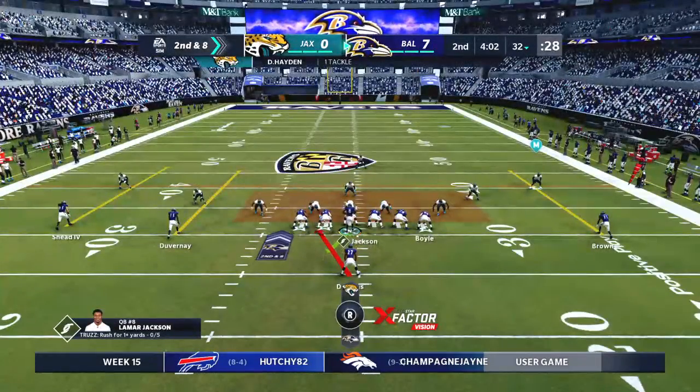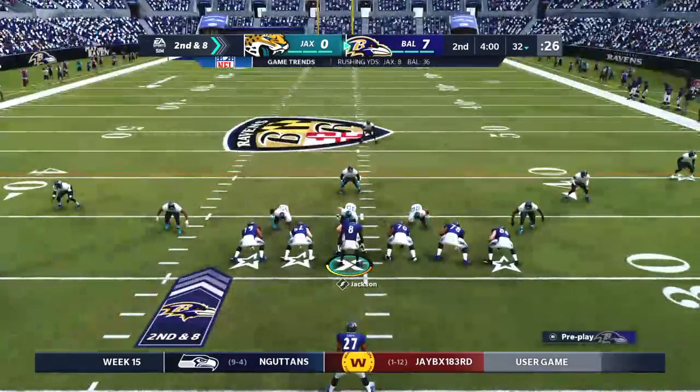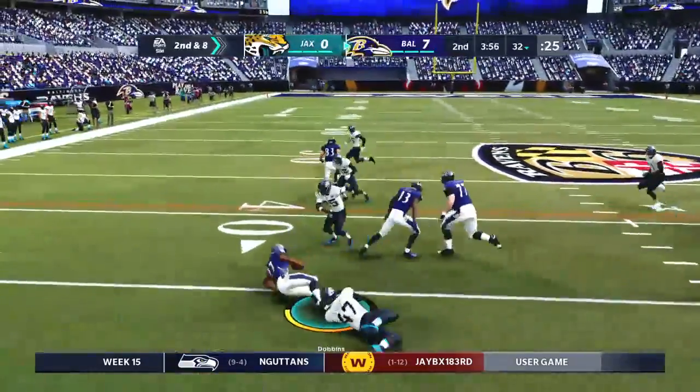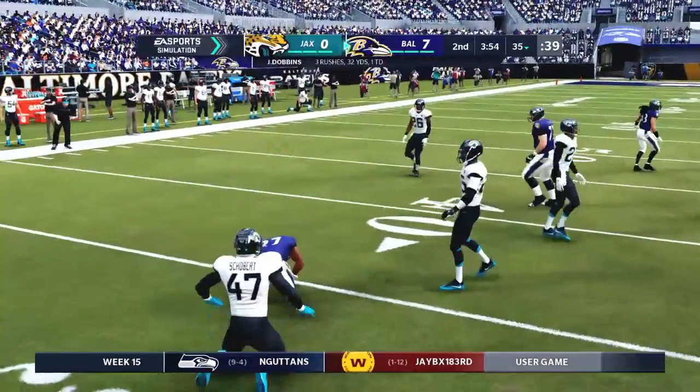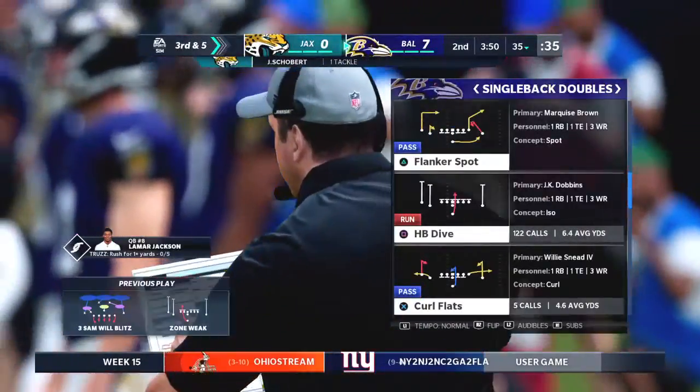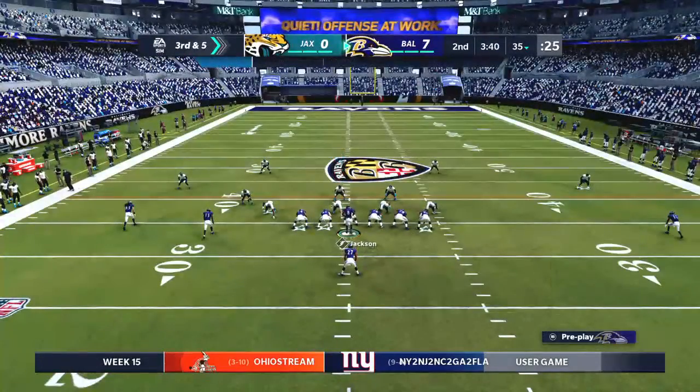Now 2nd and 8 at the 32-yard line. Jackson on the give to Dobbins. Give him 3 on the run there. Now they're looking at a 3rd and about 5. Schobert on the tackle.